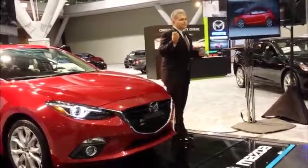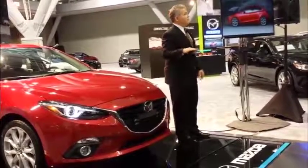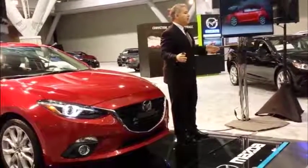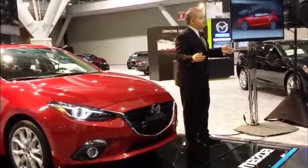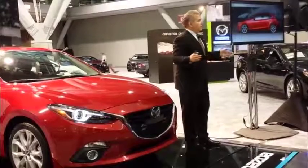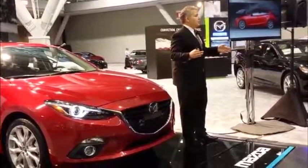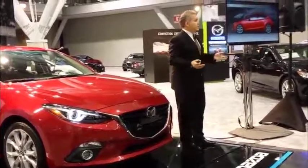Now, overall, this car sits about a half inch lower. It's 1.5 inches wider. We've taken the wheelbase and increased it by 2.5 inches, but at the same time what we've done is shorten the overhangs, so the overall length of the car is actually less than the car that it replaced. So what we've done is sacrificed no sense of nimbleness.